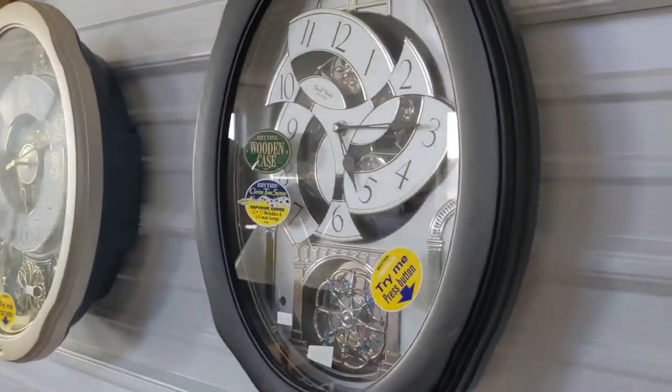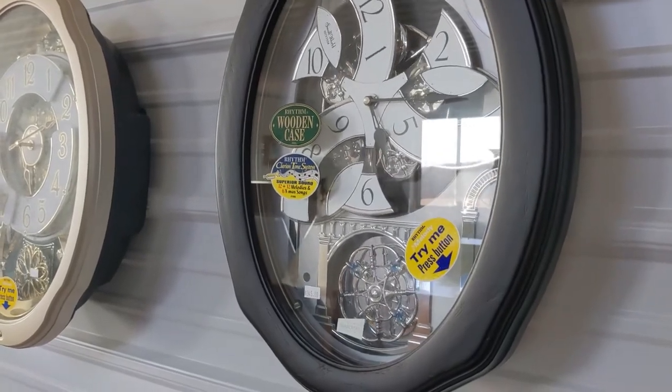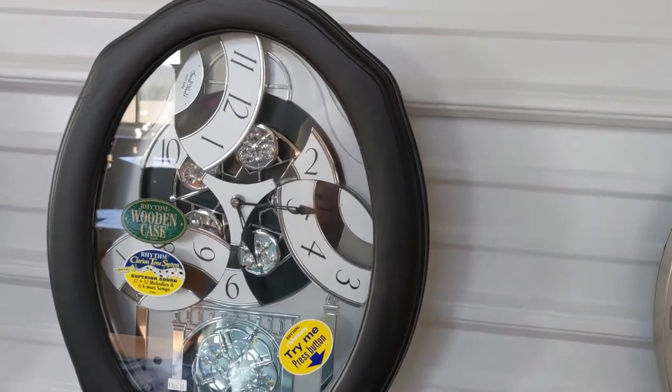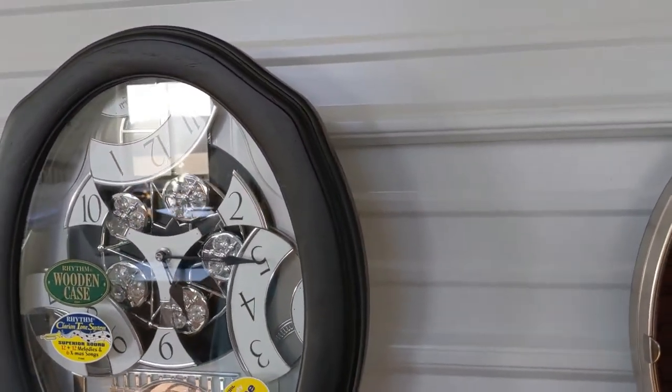Ball's moving around, isn't it? Mm-hmm. Look at that. Who would think to do on that? No. I guess once you do one, you just do some more, right?